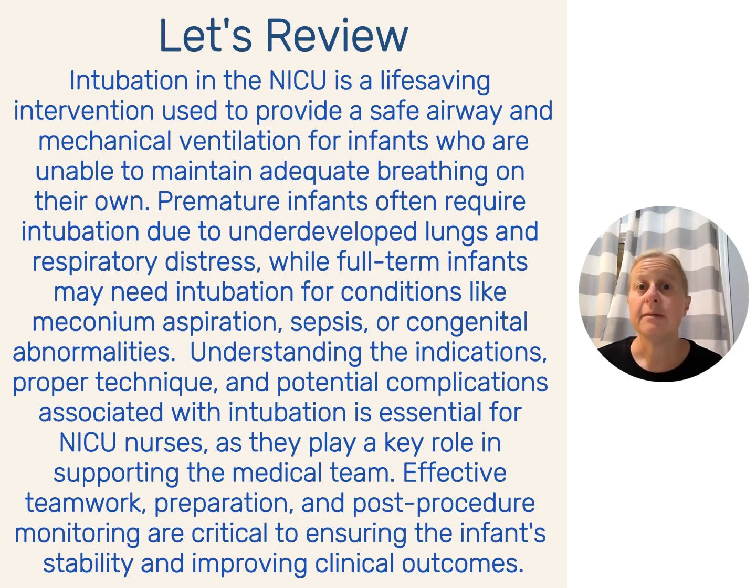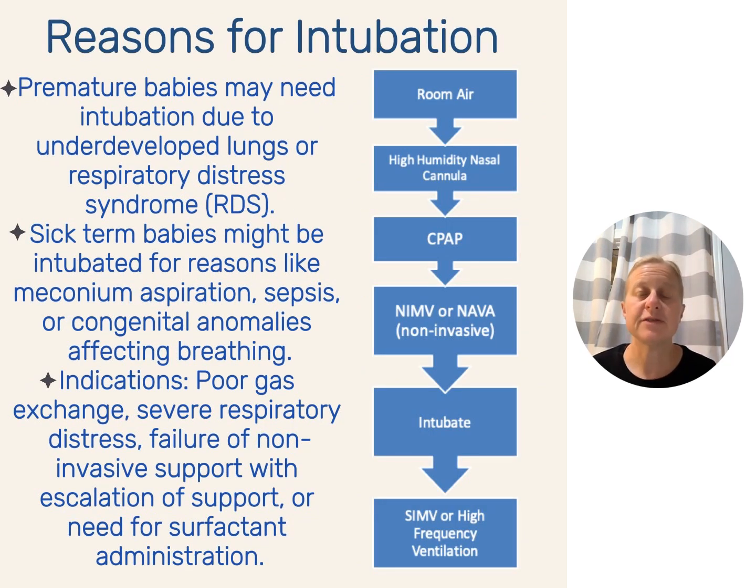Full-term infants might need it during meconium aspiration, a delivery complication such as shoulder dystocia or placental abruption, if they have sepsis or any of those congenital anomalies that we talked about a few weeks ago, including heart defects. Our job in intubation really is to help prepare the baby, the family, and be ready for the provider when they come. Our reasons for intubation vary depending on what's going on with your baby.